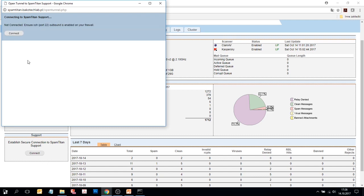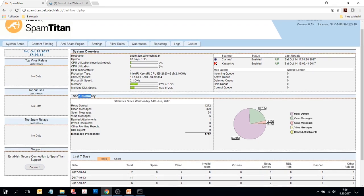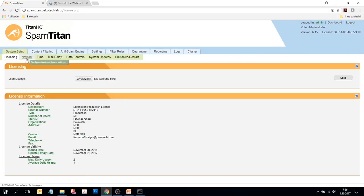Moving on to the next step of configuration, you should load the appropriate license key onto the product. Without a valid license, access to the web interface and to spam, virus and system updates will be restricted. You can load the license in the System Setup, Licensing tab. Once the license is loaded, as you can see on the screen, detailed information about it shows up here, such as the number of users, expiration date, and the license usage. Note that the license usage is based on a 5-day rolling average of all clean mails that pass through the appliance.